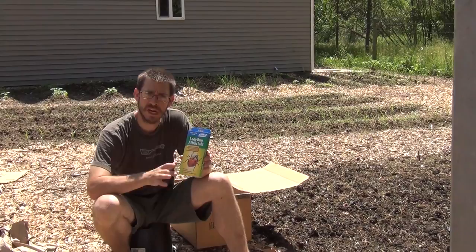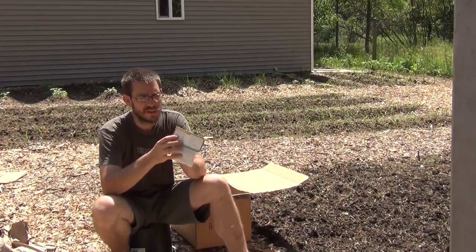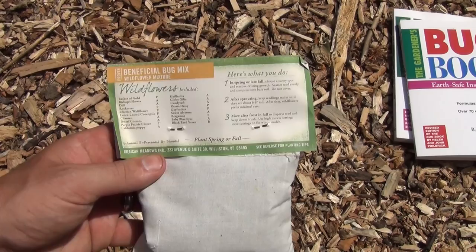Another one, American Meadows is the company here. This is another really big packet of wildflower seed mix. This has, it looks like about 20 different varieties of flowers on here. So it's a quarter pound of seed, and this can be broadcast around the edges of your garden, throughout the garden, whatever space you have.